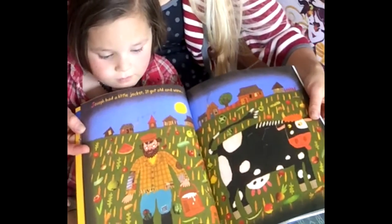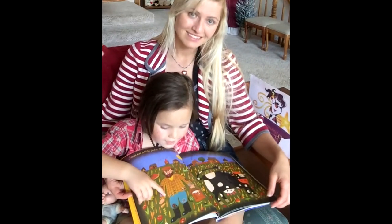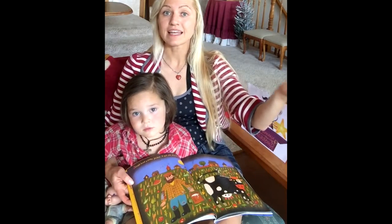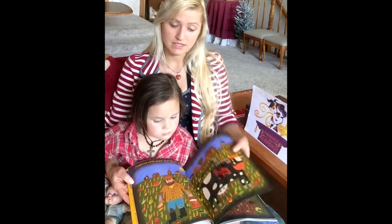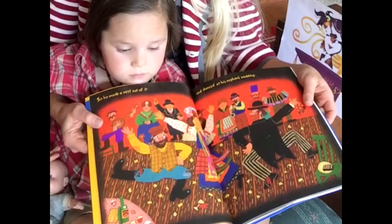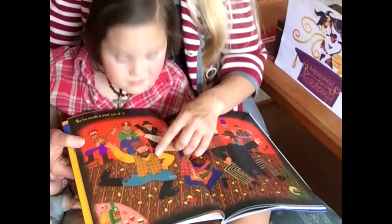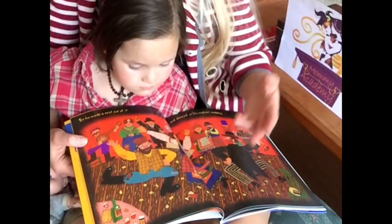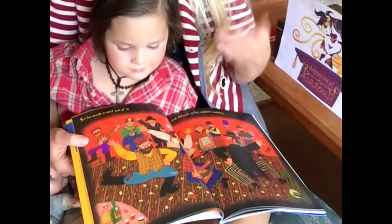Joseph had a little jacket. It got old and worn. Can you tell me where you can see patches on his jacket here? Patch. That's right. Joseph has patches on his sleeves and on the bottom of his jacket. It doesn't look very nice anymore, does it? So he made a vest out of it and danced at his nephew's wedding. Oh, look at that vest. Doesn't the vest look nice? He cut off the sleeves and cut off the bottoms that had the patches, and now he has a nice vest. So Joseph's overcoat got smaller and smaller, but did he throw it away?